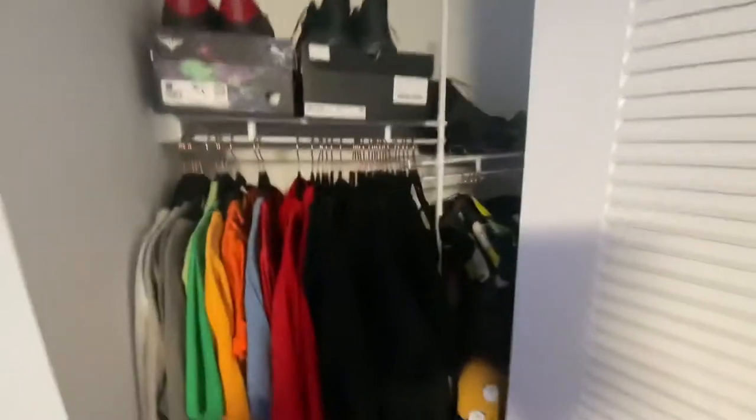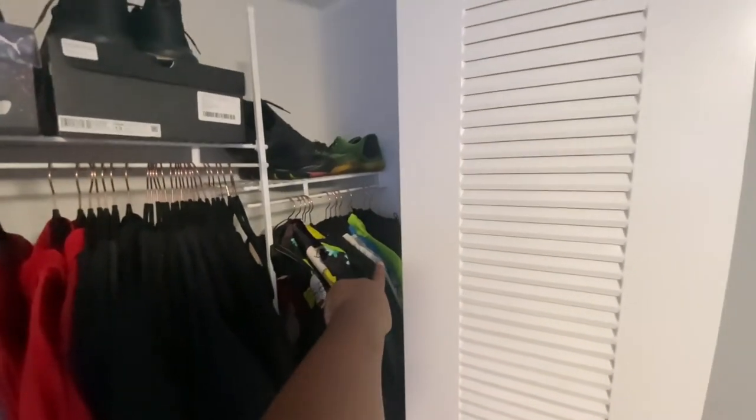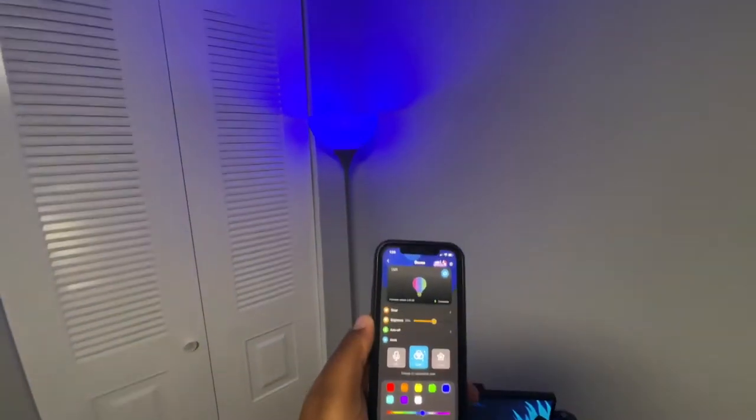And y'all see the windbreakers? Got a lot of windbreakers. If anybody wanna give me some, give me a windbreaker. Appreciate you. Close that up. I turned the light off. Let me turn it back on. I can change it to any color I want using this app. Yeah. All right, back.